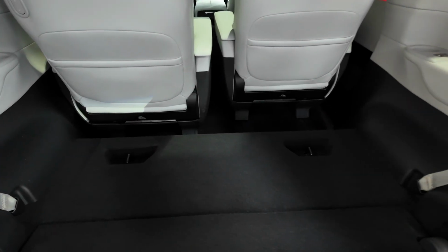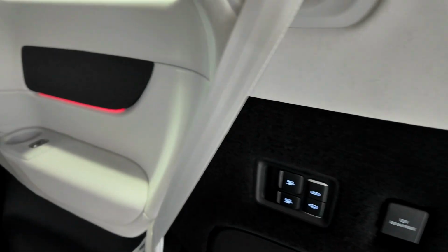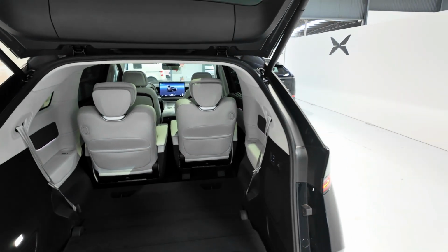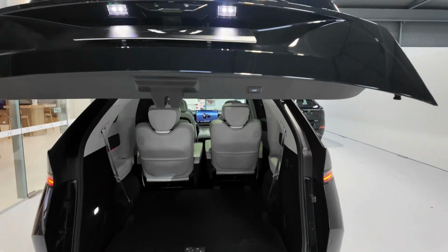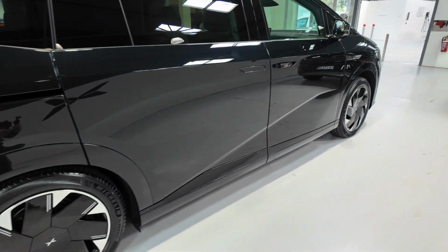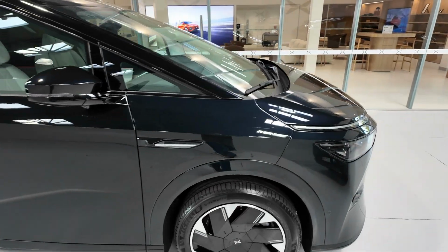Wow, look at all this space. And of course there's more seating underneath, I believe. Some controls over here. Yeah, nice. Wow, that is a very, very impressive machine. Alright, so I hope that helps, guys, if you're interested in the X9.